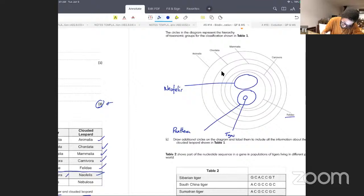And then we've got, the sizes make no difference. Nebulosa, that's a cool name.